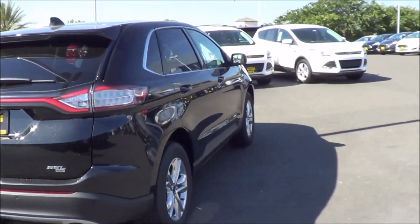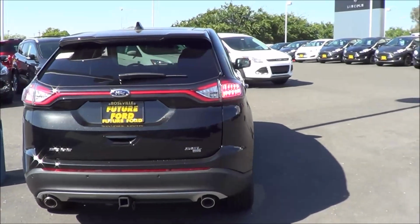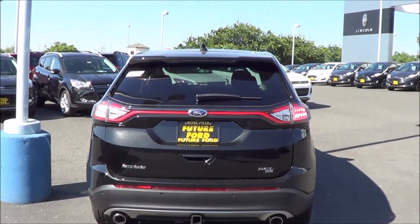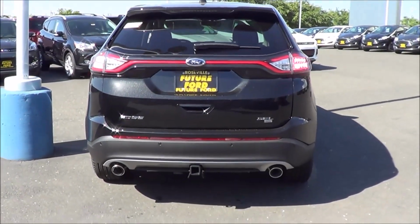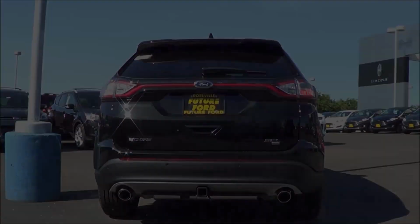Coming to the rear, you have LED taillights with LED turn signal indicators and dual exhaust tips at the bottom, as well as a rear window wiper with a rear window defroster. And then you also do have a shark fin antenna on the top right there. Overall, fairly modern looking rear end.